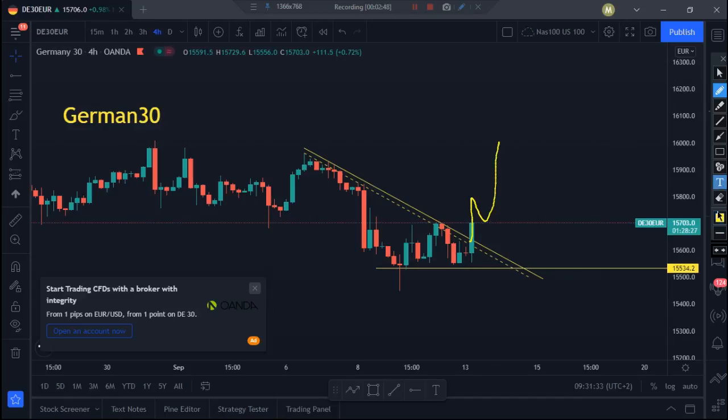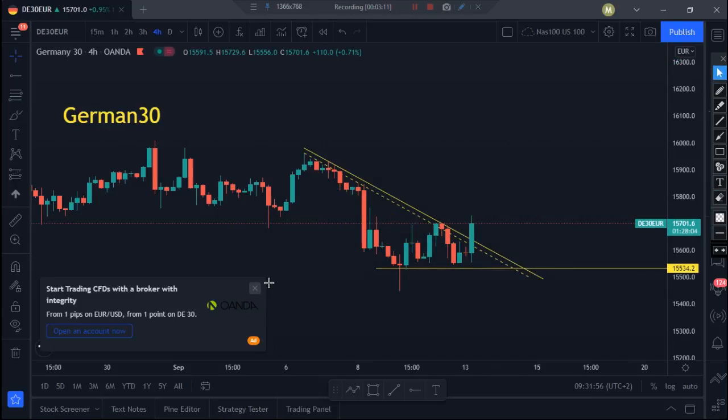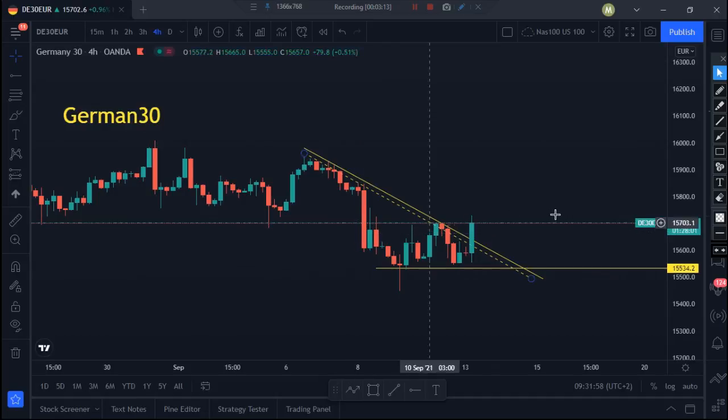But even today, let's talk for today actually. For today, I just think the market will do some very big moves, because last week the market was just going down. We might see the same bigger move. You've seen this bearish momentum, we might see another bullish momentum going higher. So what do we see for today on GERMAN30? We just see buying opportunities, only buy opportunities. That's what I see.